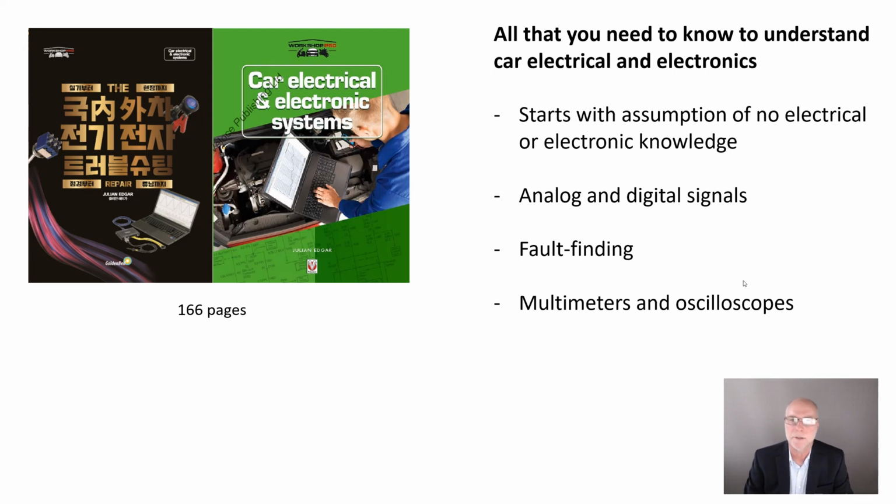It's 166 pages long. It's basically all that you need to know to understand car electrical and electronic systems. It starts with the assumption of no electrical or electronic knowledge. Starts with very, very simple circuits, a light and a battery, goes through ideas of Ohm's law, current, voltage, resistance, and then switching systems, relays, and then it keeps on going though.